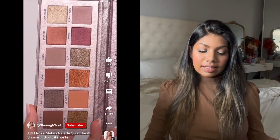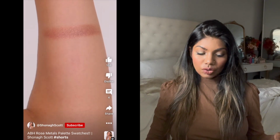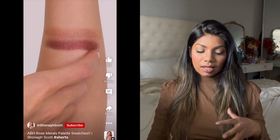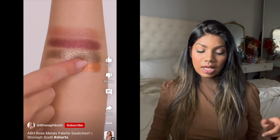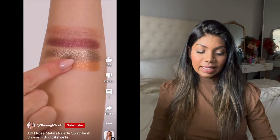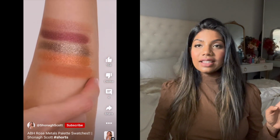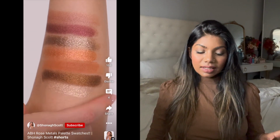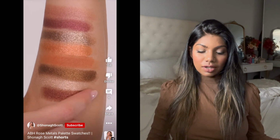So when I see this eyeshadow palette, these are more like fall colors, and these are very dark tones. Mostly these are on the orangey and coppery kind of shades, which I barely use. The only shades I really like here are Haze and then Nova. Other than that, I don't think I need any other shades from here.